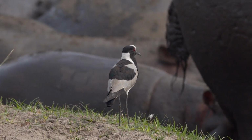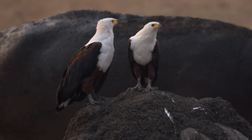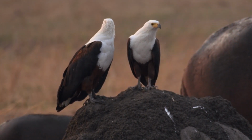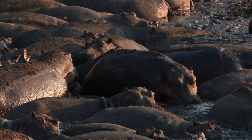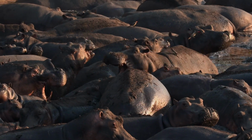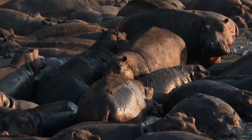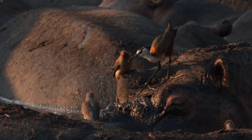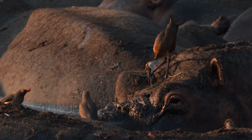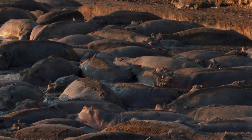The birds here are varied and plentiful, but it's broadly a croc and hippo society. Hippos are basically vegetarian, but nevertheless aggressive and unpredictable. A dominant bull is surrounded by females all huddled together en masse in shrinking pools.